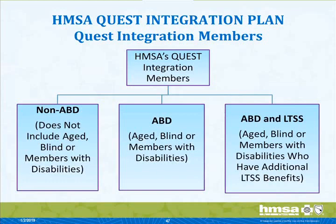Now let's take a look at HMSA's Quest Integration Plan. Quest Integration membership is comprised of 3 groups of eligible members: non-ABD, those who are not aged, blind, or with disabilities; ABD, members who are aged, blind, or with disabilities; and ABD and LTSS, members who are aged, blind, or with disabilities and qualify for additional long-term services and support benefits after assessment by a service coordinator.